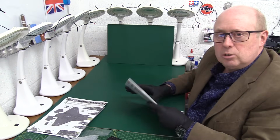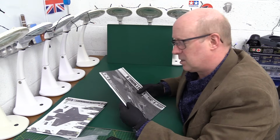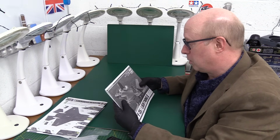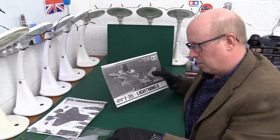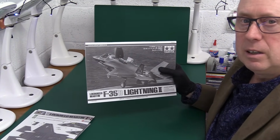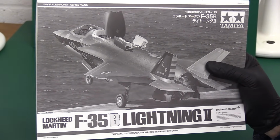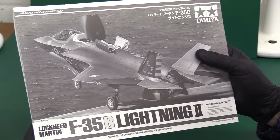Now let's have a look at the instructions. I'll probably go through this fairly rapidly because there's so much of it, and because some of the aircraft we've seen before. We'll try and focus on the bits that we really haven't seen before. So here you go. Again it's in black and white, but you've got this beautiful artwork which is on the box, showing it taking off.